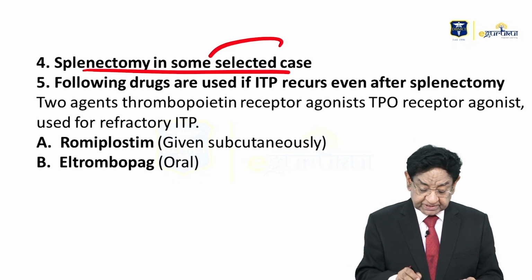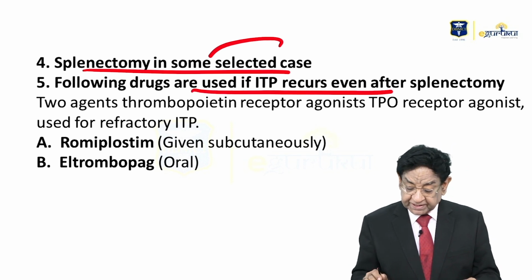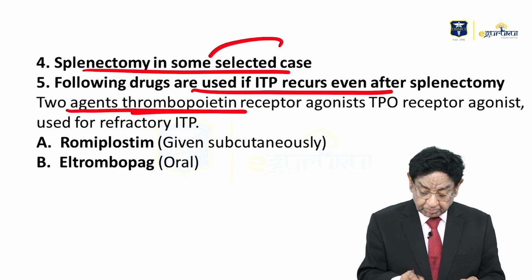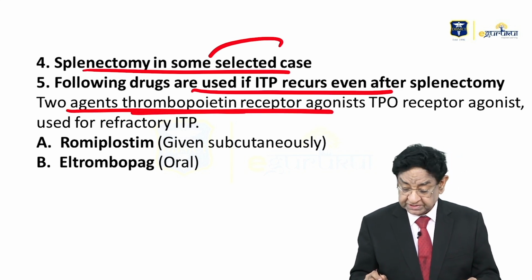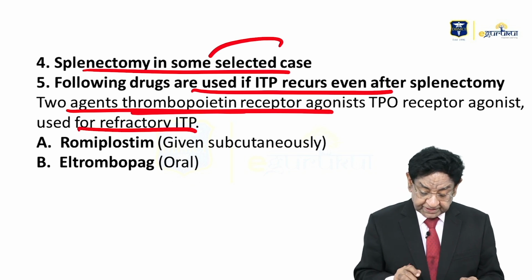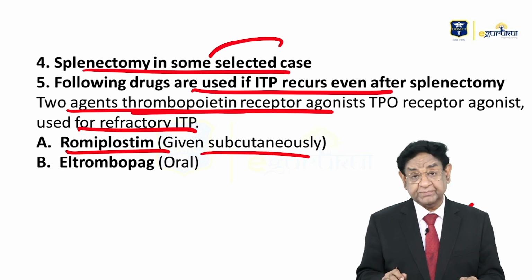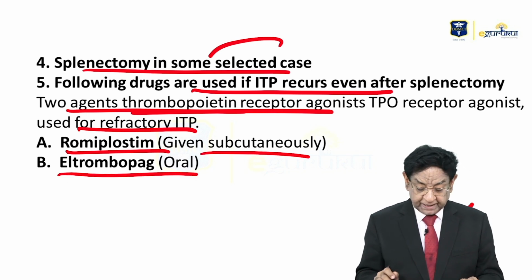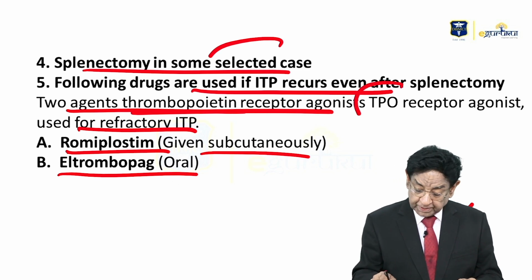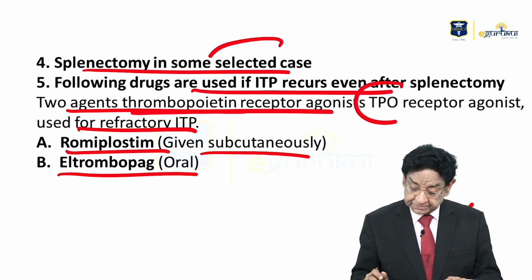And then we can give certain drugs which are used if ITP recurs after splenectomy. Then we can do thrombopoietin receptor agonists. Okay, these drugs are used for refractory ITP. Romiplostim is given subcutaneously and eltrombopag is given orally. They are thrombopoietin TPO agonist drugs.